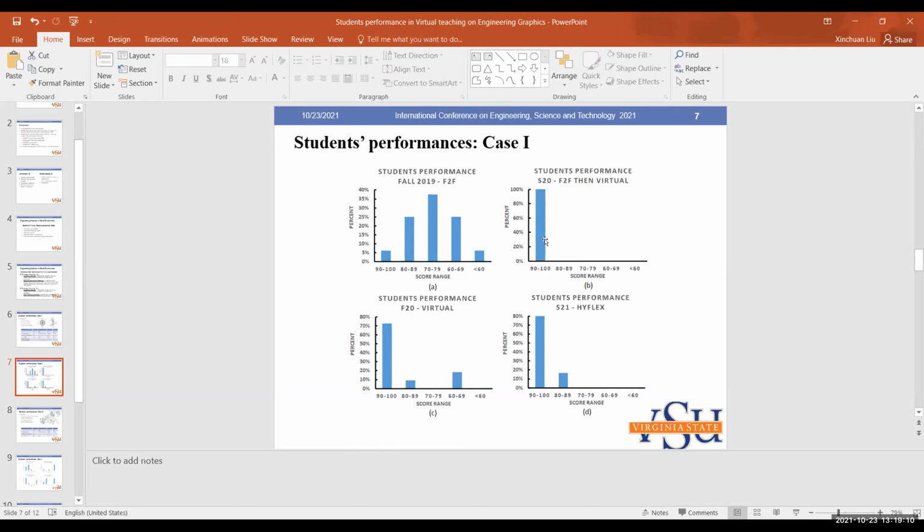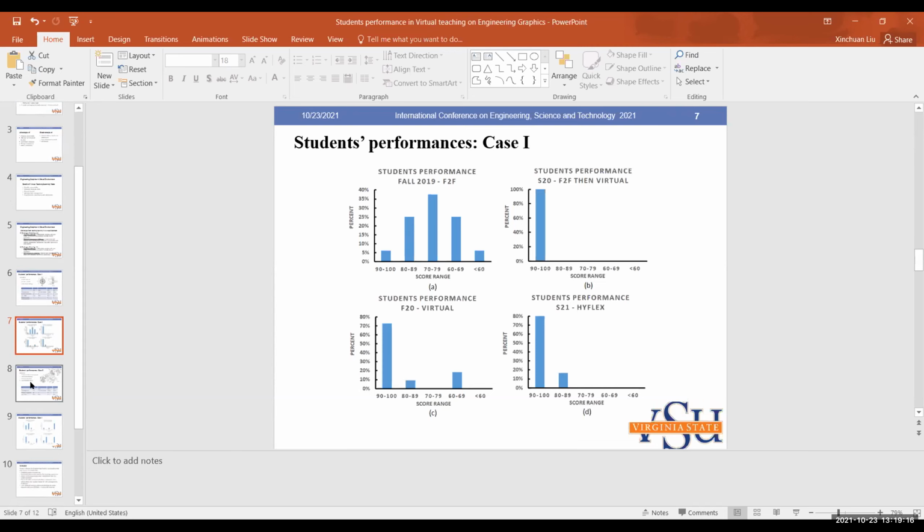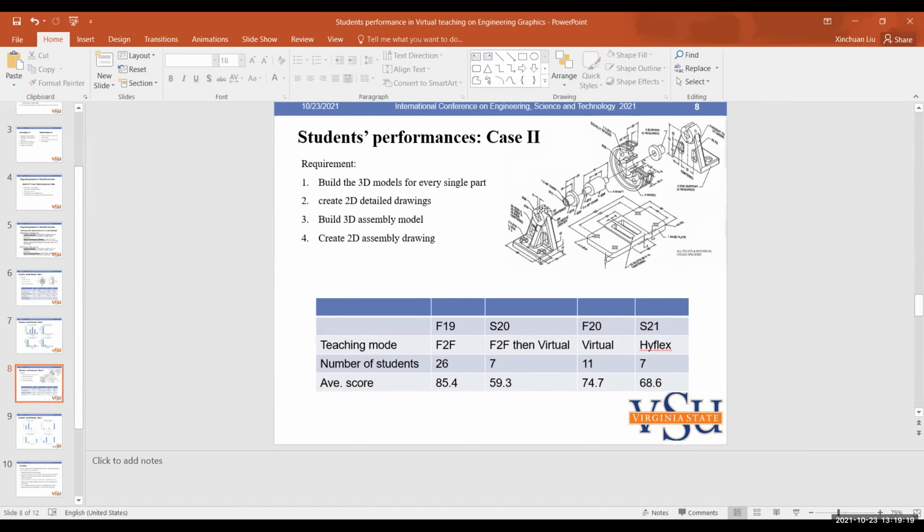We should find something to make this curve skewed. Okay, case 2 is this one. Case 2 is the homework, at the end of the semester.